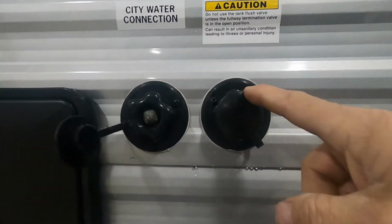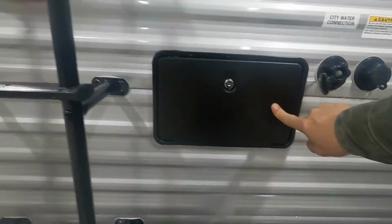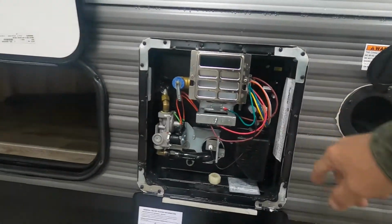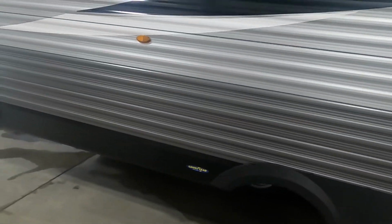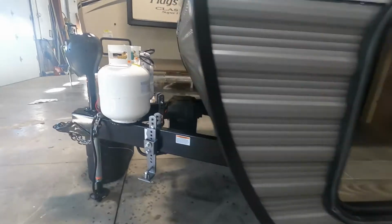Your black tank flush, we'll talk about that when leaving the campsite. City water connect and outdoor shower. Going over here, your power. Here's where you hook the cable up at the campsite. Again, your hot water heater. Pass-through storage. Your black and gray holding tanks, that's where we'll dump those. And of course your big slide. Your big pass-through storage.